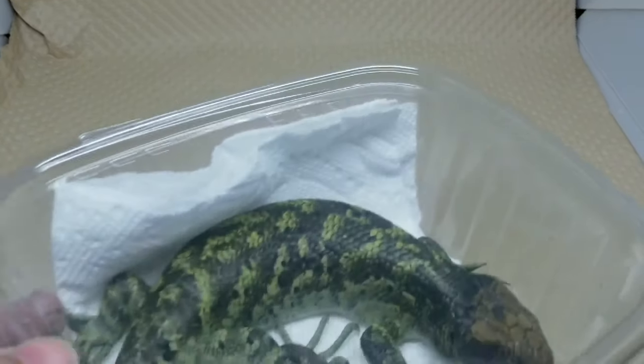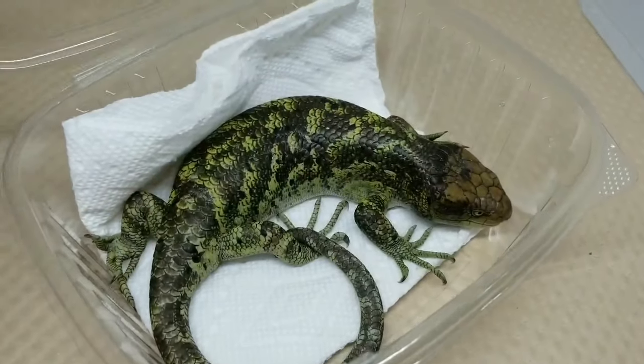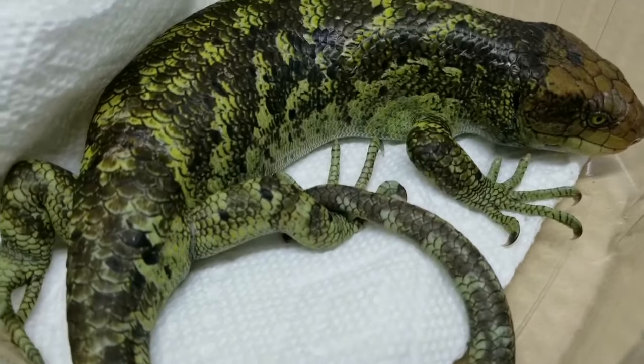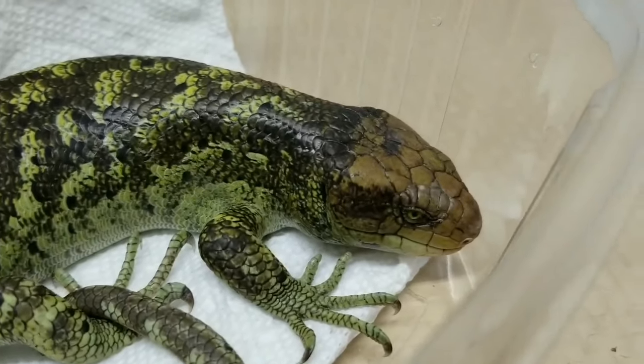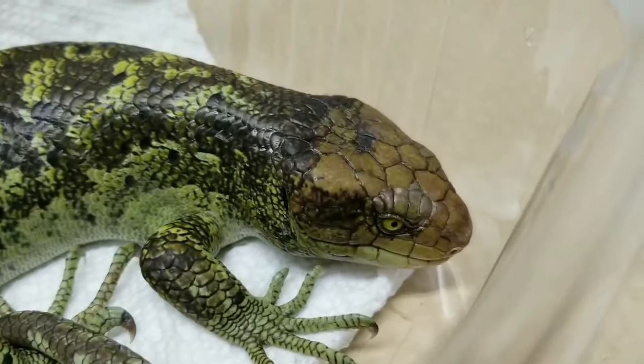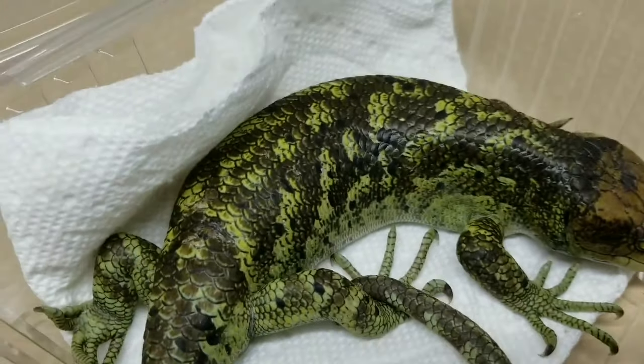Want to show two new pickups I just got from the Reptile Expo? There's a monkey tail skink. Actually decided to pick this up for the wife as a Valentine's Day gift, as this is a species we've both been wanting to get into for probably the last 10 years.